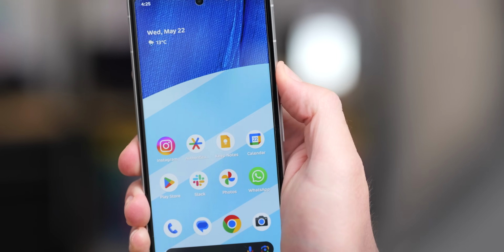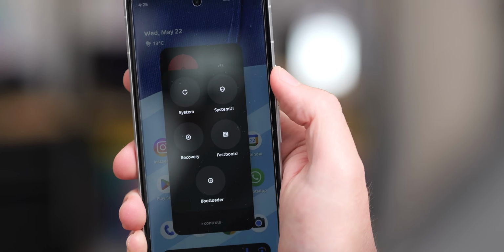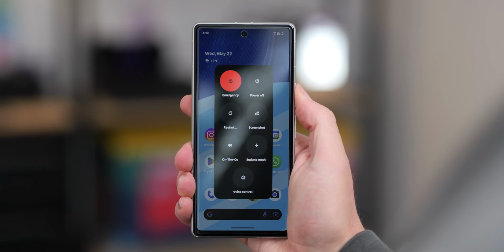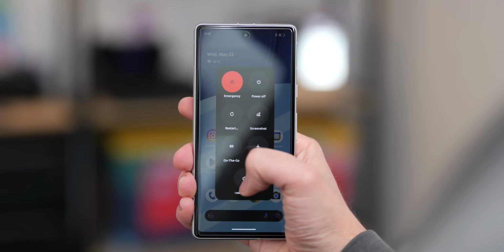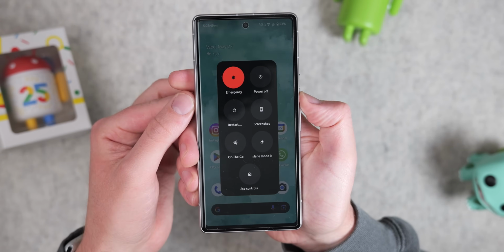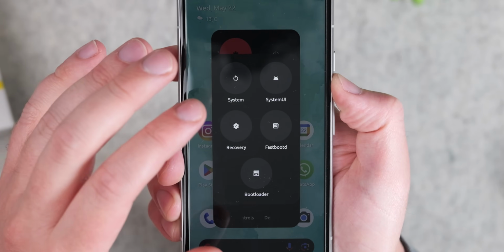I love that you can also tweak things like the power menu to add more options like airplane mode, a quick screenshot toggle, and home controls, which have been missing since Android 11 from this area. That's not all though, as the restart button itself has enhanced controls to restart system UI and even lets you reboot into fastboot, recovery mode, or the bootloader. And I think this is super helpful for more than just troubleshooting, as you can get where you need to be and sideload updates with just a restart.